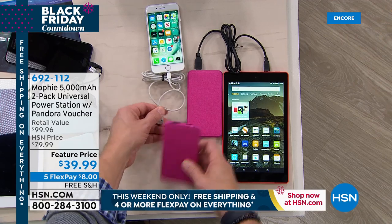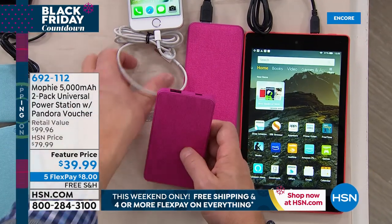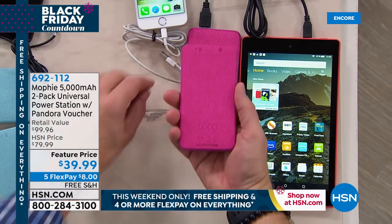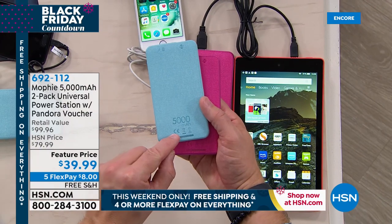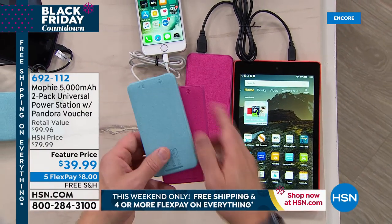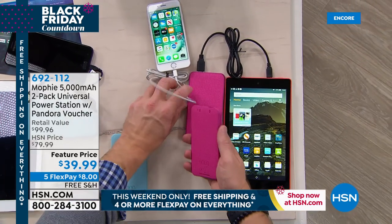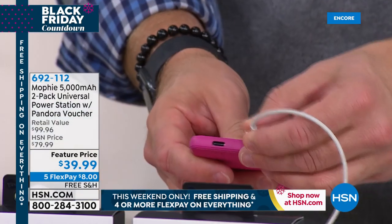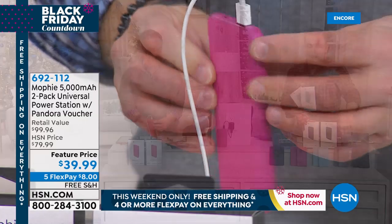This USB port, that U is for universal. So whether it's an Android or Apple, whether it's Kindle, you just plug this in. I don't know if you can read the 5,000 there, 5,000 milliamps means additional hours. 18 hours for a smartphone, 6 hours for your average size tablet, 4 hours for a larger tablet, but it's reliable power. Black is selling really quickly now, followed by the navy and the gray.